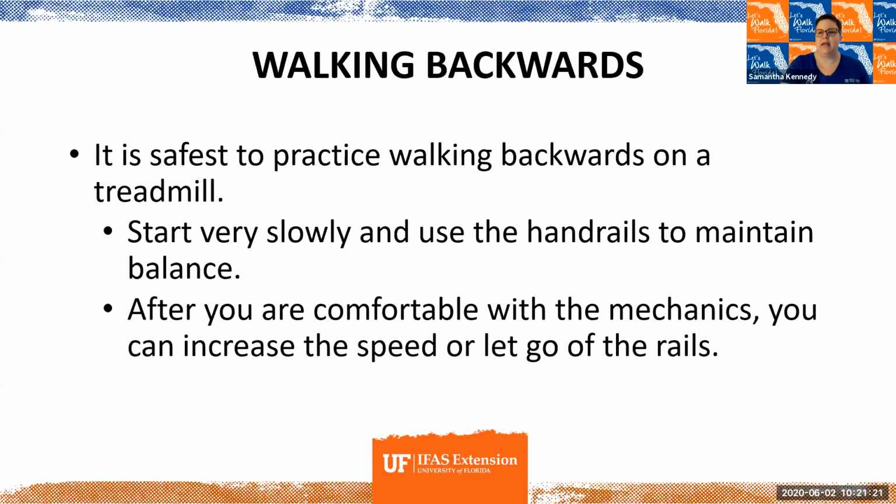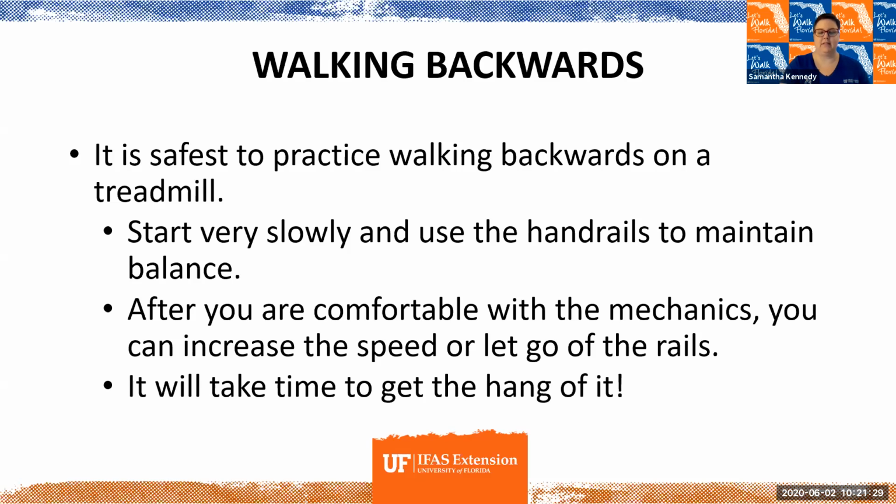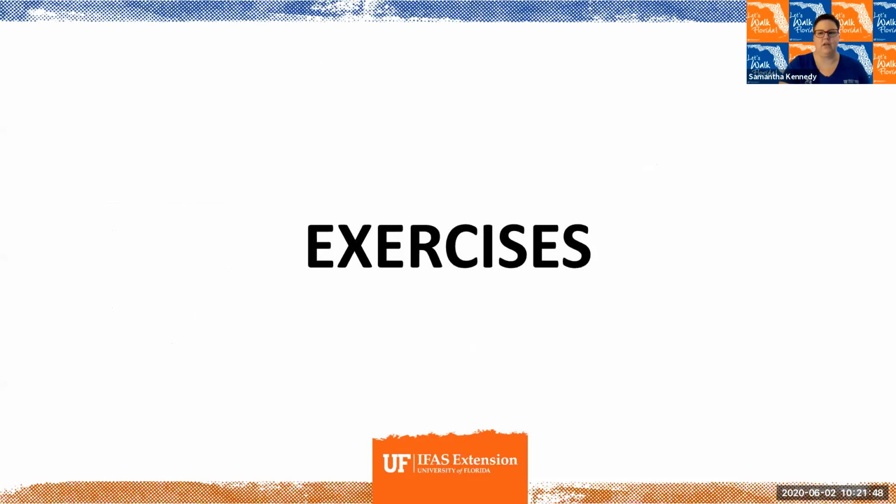After you're comfortable with the mechanics, you can either increase the speed a little bit, or you can take your hands off the rails to make it a little more challenging. It's going to take some time to get the hang of it though, so you're definitely going to want to start slowly. And you will notice it. After you've been doing it for a while, you're going to start feeling those muscles that you're not used to feeling, and it's probably going to hurt later if you've never really done it, but it's really going to strengthen those muscles that you need to walk backwards.